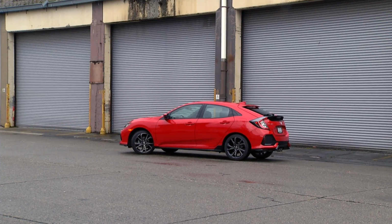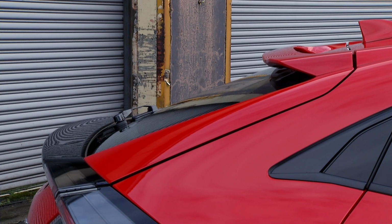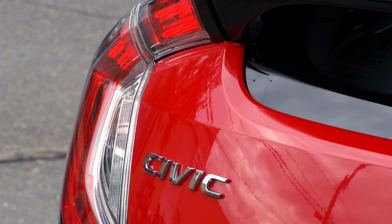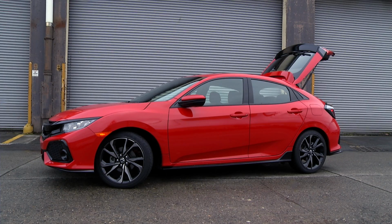Understandably, not everyone is going to love the design. It gets a bit swoopy for some. Personally, I prefer the style of the sedan. Its extra length handles the aggressive creases a little bit better.